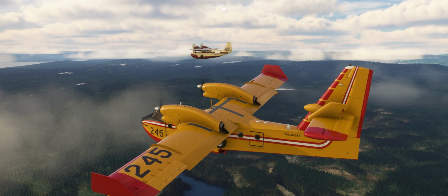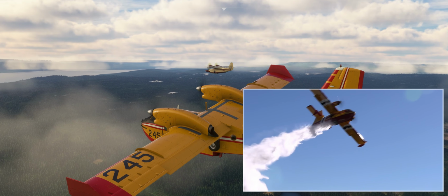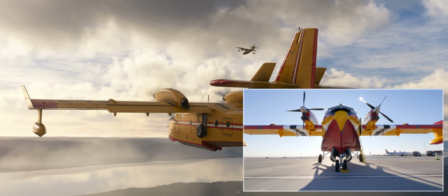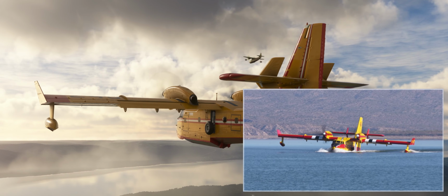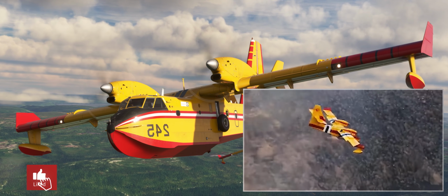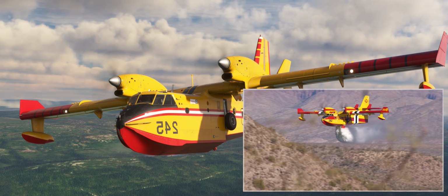How does the Canadair CL-415 behave in multiplayer flight? We tested it on various platforms. One noticeable problem is that it occurs on Xbox and PC. The textures of the livery of the multiplayer model only appear when you get very close. Before that, they are only displayed as a simple yellow paint job.